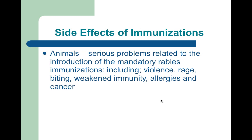And the other problem is the mandatory immunizations in cattle, chickens, etc. We're seeing the food source contaminated with all these poisons in the animals.